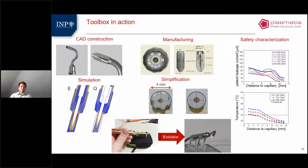The gas flow distribution should also be considered. In our case, it's a plasma jet, so it should be somehow homogeneous. And then later on, we went to the manufacturing part. We gave the construction sketches to the workshop and got our results. As you see, not everything is simple. Here we have a very tiny part of the device. This is just 1 out of 10 pieces the head is constructed out of.